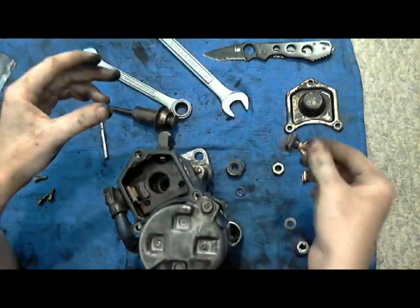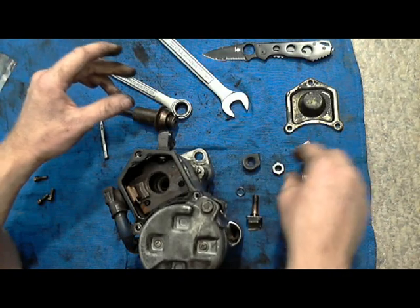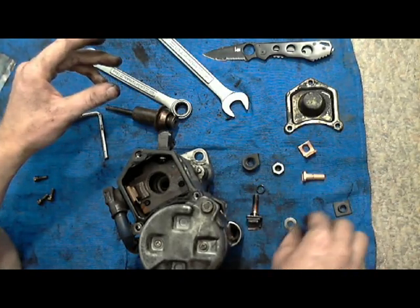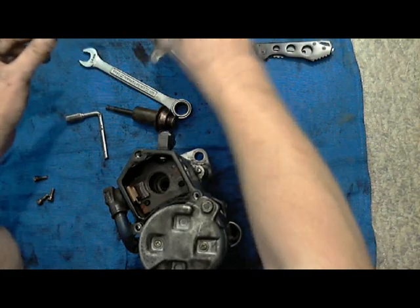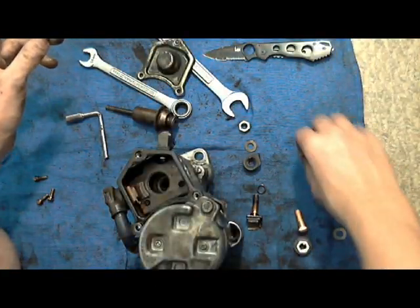But the way that these were set up, it was like this: the O-ring went there, the washer was on top, and then you had this nut. So just to make things easier, I'm going to lay it out the same way.